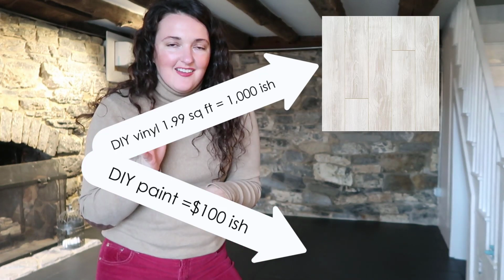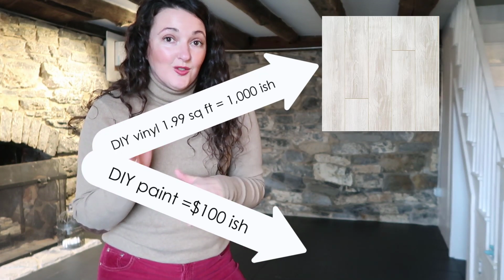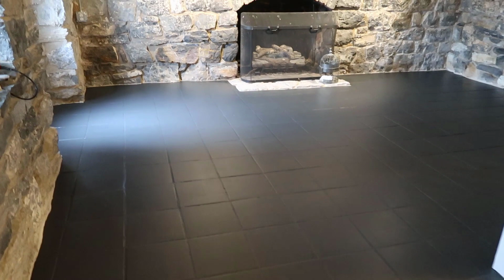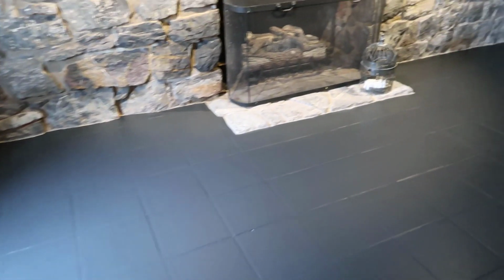I looked at other types of flooring for the basement that are waterproof, and I ran down a little cost analysis of the different types of flooring and what that would have cost compared to this. So here's that. If this flooring lasts even a few years, I think it will be well worth the $100-ish that I paid for it and the amount of work.